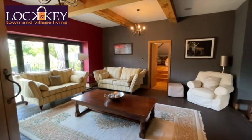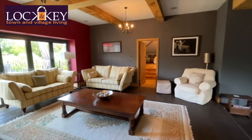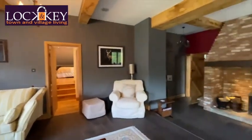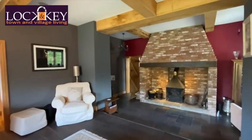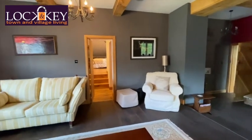But if you can see yourself in the country, if you want to be in a village like Scene, you can see yourself with land, you want the size, the 3,000 square foot, something like this, and you want the character, then this is the property for you, guys. It's an absolute pleasure to take this on the market and to sell this today.